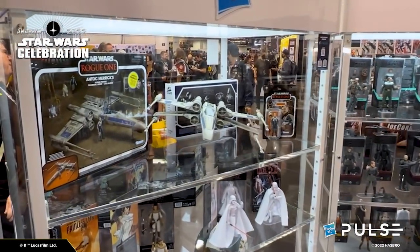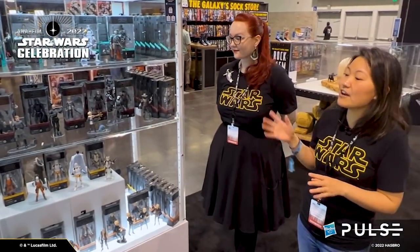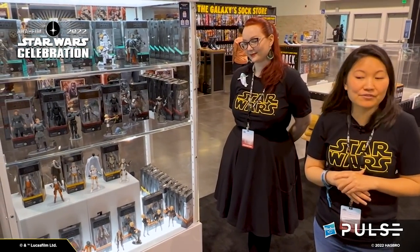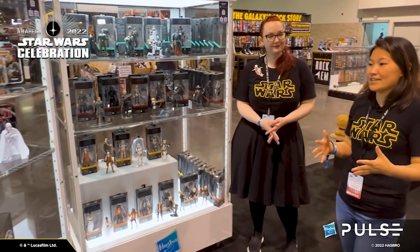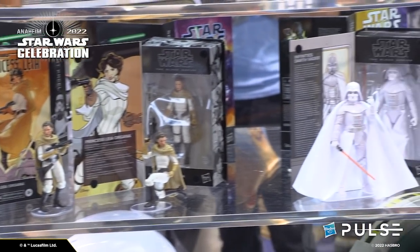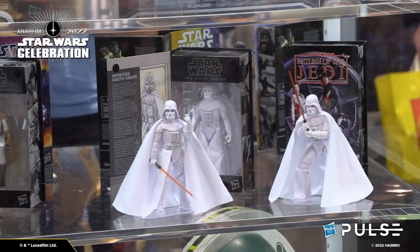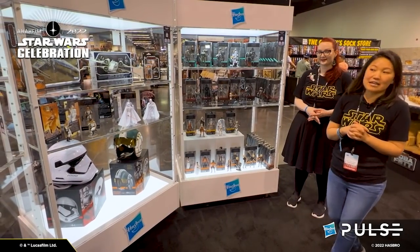So these displays have a mix of entertainment and a mix of scale. We also have Black Series figures in here. We have some publishing figures that we actually launched this last year, so it hasn't been that long. But we love it because it really expands our opportunity to do figures beyond just movies and shows into the publishing world. I think it's so compelling to see the redeemed Darth Vader in person.